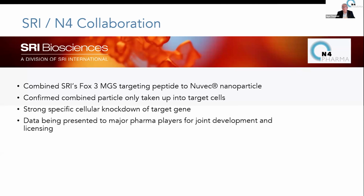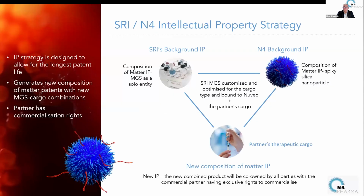So having developed that early data, we're now starting to present that data to major pharma players together, because we're looking to do some joint development work with ourselves and with SRI. And the model is really a triumvirate that we're looking for. So we've got our background IP with the Nuvec system. SRI have got their background IP with their MGS systems. And what we're looking to do is to create a further bit of IP that will come from working with a partner, be it J&J, Glaxo, whoever, who has a compound.